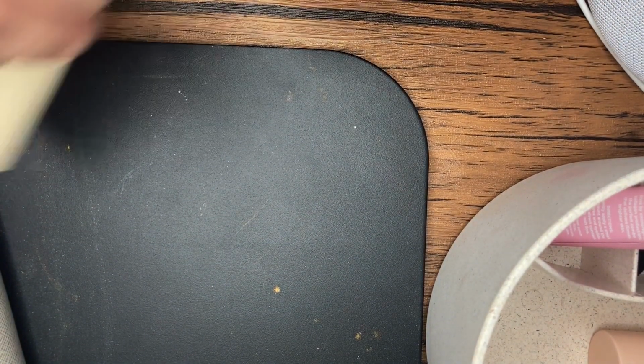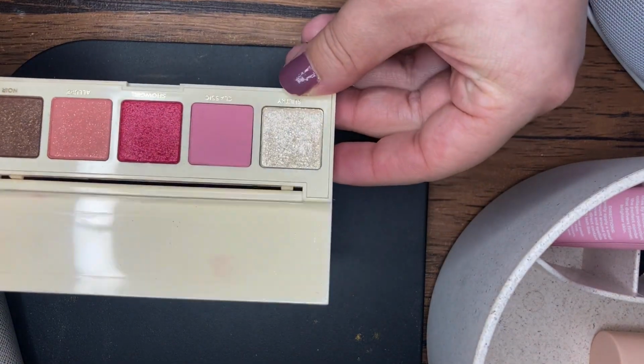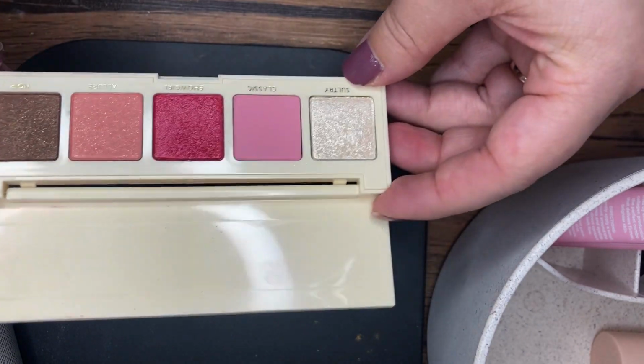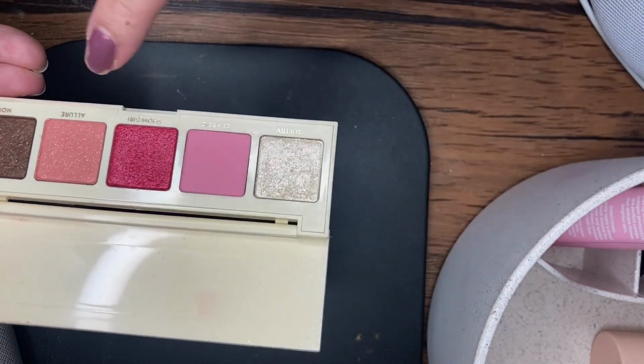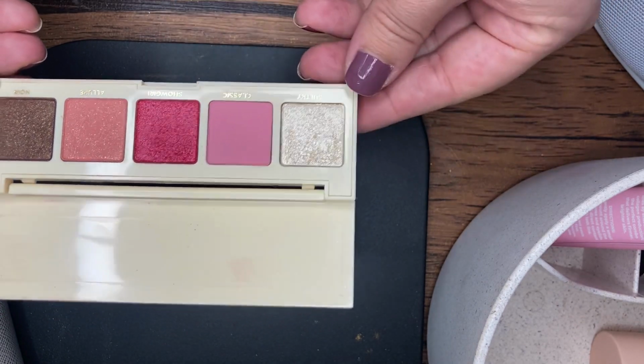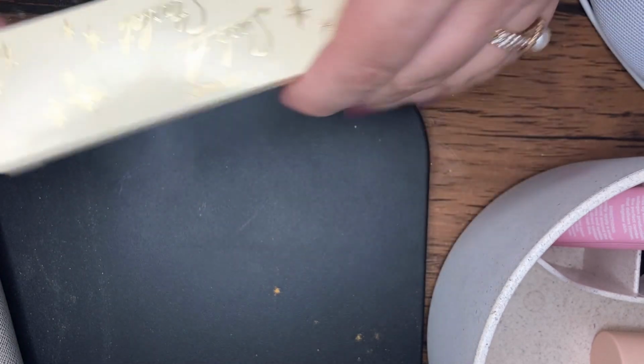Sorry, Jean's helping me out. And it's Such a Starlet, a Quint by ColourPop, right from the Jasmine Chiswell collection. Beautiful. It's funny, I was thinking that Showgirl color was red, but it actually goes on like a hot pink. I used it the other day, I think last week.